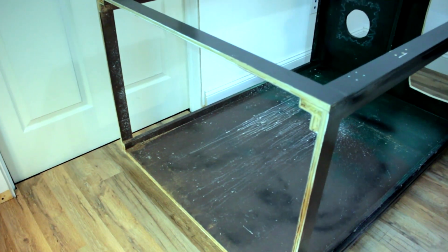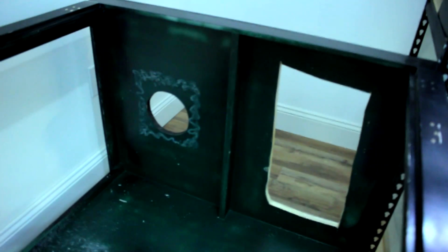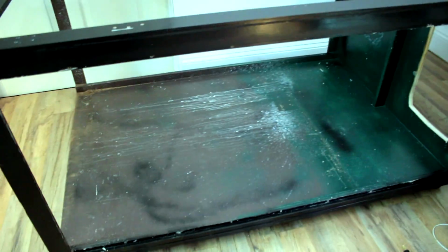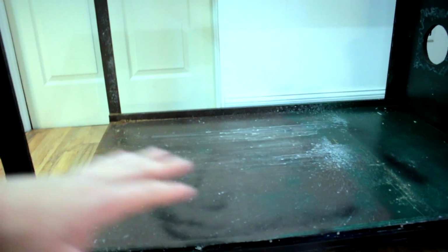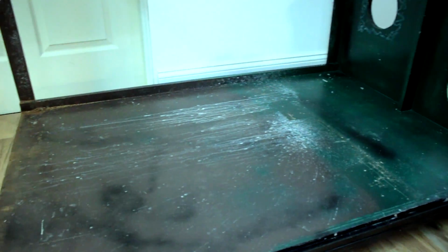I got a new piece. I'll screw that on there and that'll be fine. We got a piece cut for the back here. I have two patch pieces that I'm just gonna glue in there. And then on the front here, we're gonna go about 12 inches up, and that'll all be solid. So we'll do about a foot of substrate down in there and water feature and all that jazz.